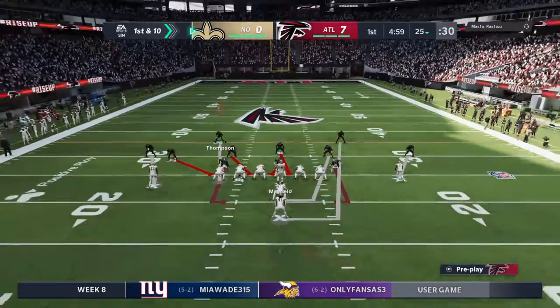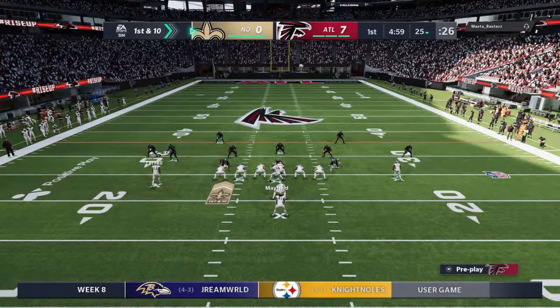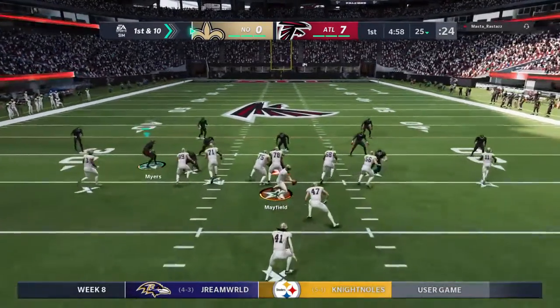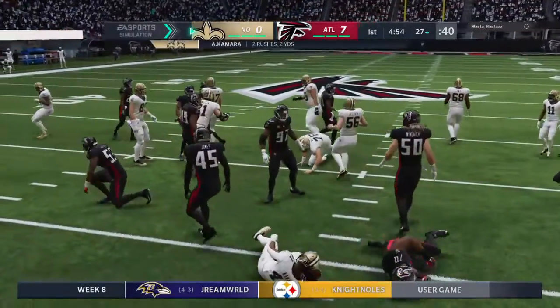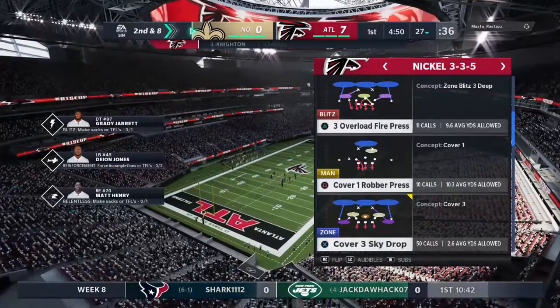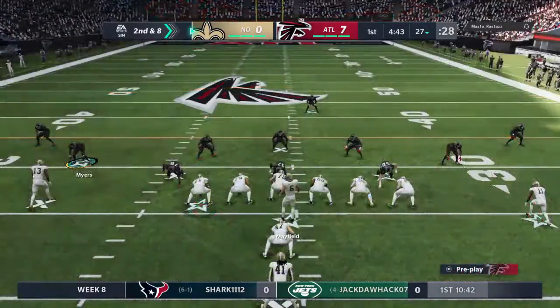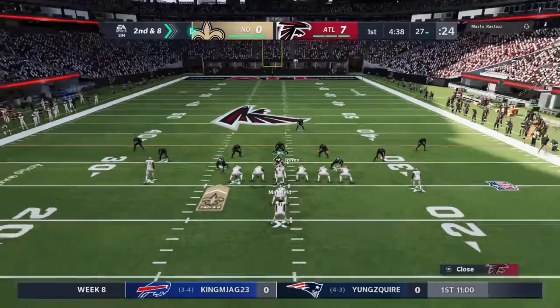The Saints offense on the field ready to get their drive started. They had the interception last time. It led to the opening touchdown. So now 7-0 the score as they start 1st and 10. Kamara there with a 1st down carry, but not much running room, and he takes it forward for only a couple. It's 2nd down. They'll break the huddle, come up on 2nd and 8 at the 27-yard line.